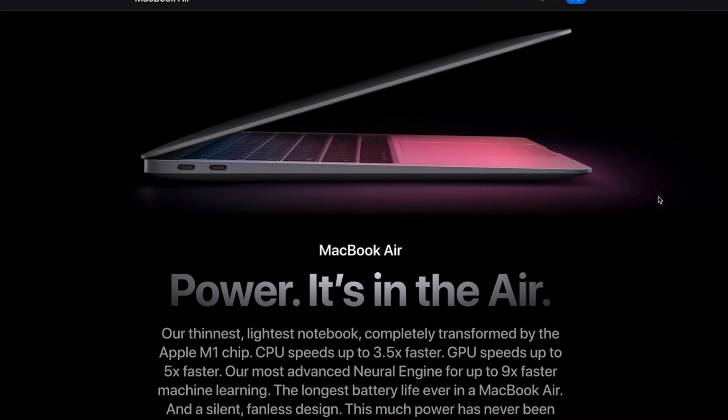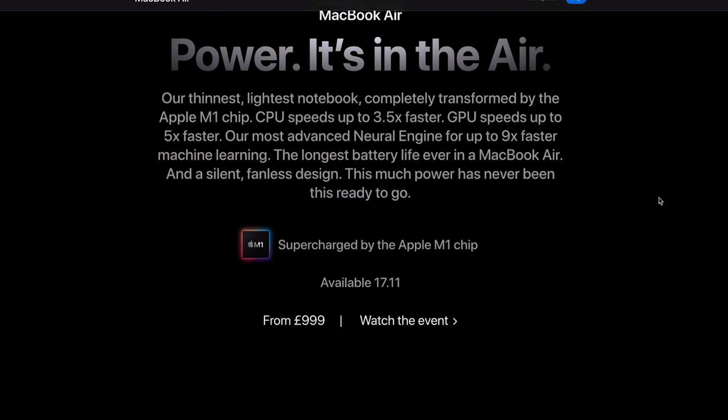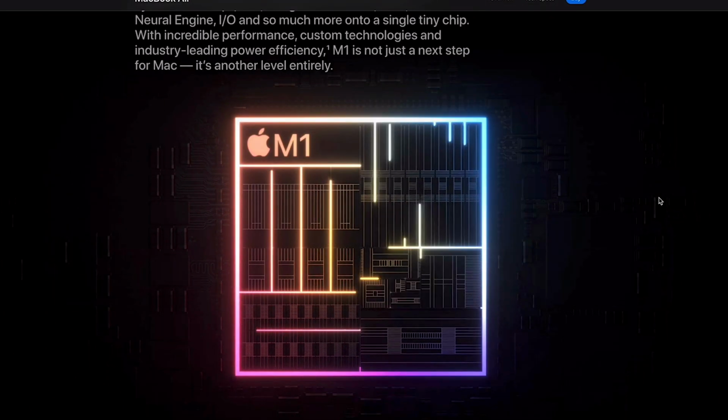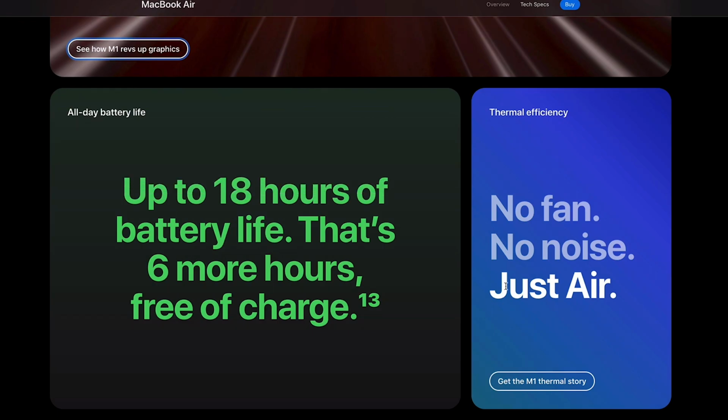So firstly, they announced the new MacBook Air. Now, the design looks the same, but of course, you get this new M1 chip. So basically, you get an 8-core CPU, which Apple claims is 3.5 times faster due to 4 performance cores. You get a GPU which is 5 times faster, and you get the longest battery life on any MacBook Air ever released, which is pretty cool. It's now up to 18 hours of battery life, which gives it 6 more hours than the previous version.